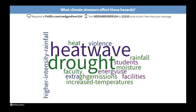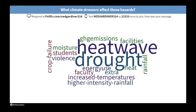So violence would be a non-climate stressor. And so being able to distinguish between them matters, but climate can stress violence as well, can stress social factors. So violence might be a hazard that you're concerned about. The response about students, you may be concerned about student safety or student health, I'm not sure, but that would be more of a population you're concerned about rather than a climate stressor.